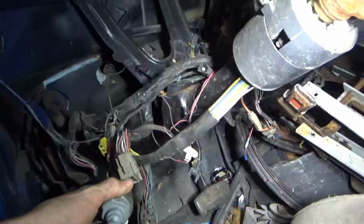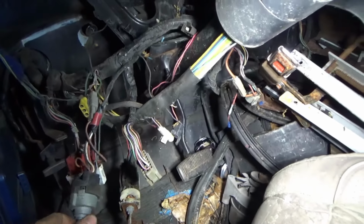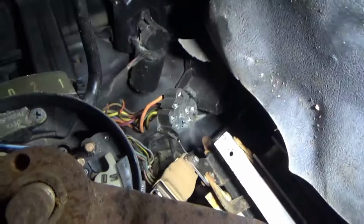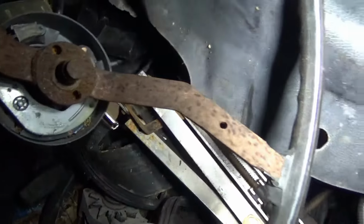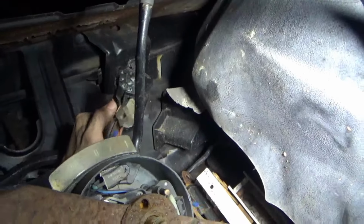We will have a slight issue because we don't have an ignition switch. Might have to jump it over, but I think that's something that we could do. No, it is. But yeah, guys, I will see y'all in the morning sometime back out here on the truck.